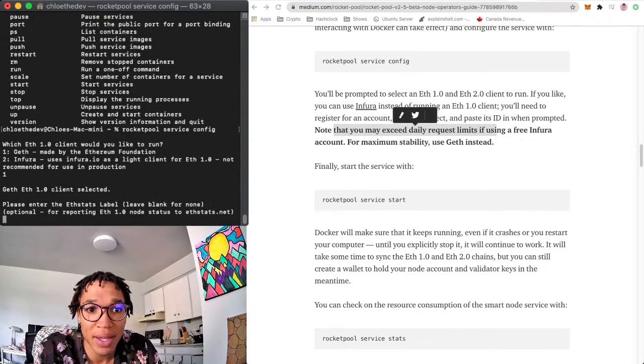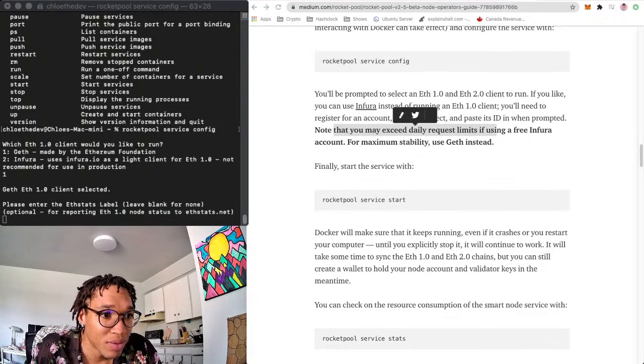Yeah, it just says Geth client selected. And then I guess it expects me to have a local Geth client, which I guess I might just run. Okay. Apparently this is giving me a terminal for Docker. Let's see. Close Mac Mini, next step.